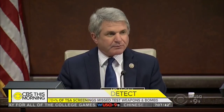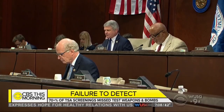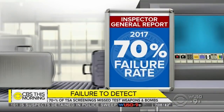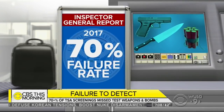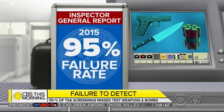We found that briefing disturbing. That's how Republican Mike McCall, the chair of the House Homeland Security Committee, opened the hearing. In that classified briefing, members learned DHS investigators found more than 70% of the time undercover officers were able to get through TSA checkpoints with mock knives, guns, and explosives. Just 2 years ago, testing found a 95% failure rate.